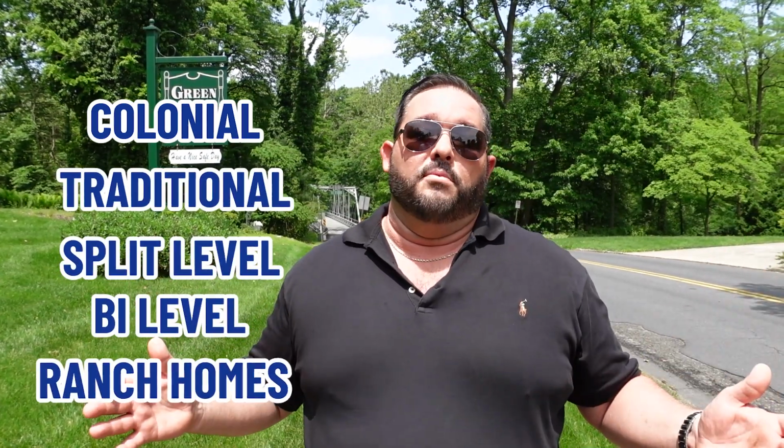Now all these homes here are going to be single family homes between 3 and 4 bedrooms. The square footage is going to range anywhere from 1,400 to 2,400. And it's going to be a mixture of different types of homes here. You got colonial, you got traditional, split level, bi-level, as well as ranch homes. The taxes will range anywhere from $3,500 per year to $5,000 per year. These homes were built between 1958 and 1982. Now, over the past year, there have been 13 homes sold and 2 pending. Their prices range anywhere from $290,000 to $423,000.